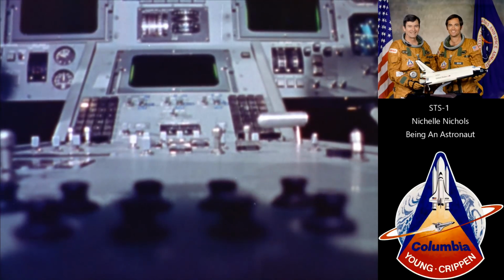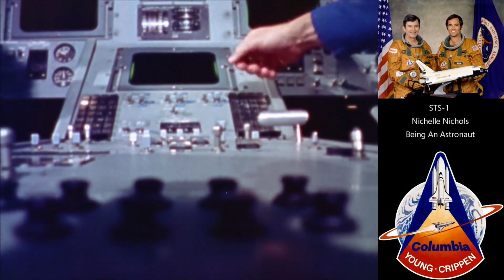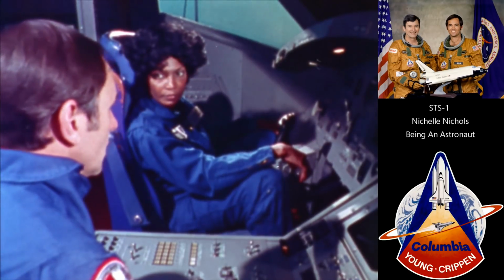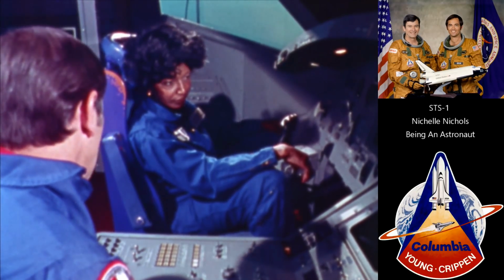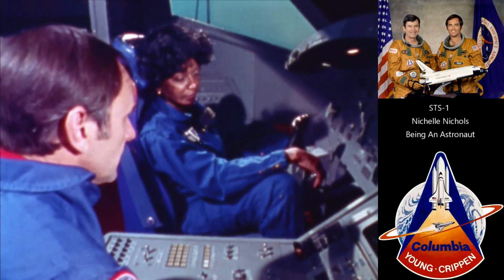One thing that's different about this vehicle is you notice we've got what we call cathode ray tube displays. We've got three of them. You don't see those in conventional airplanes because the need to display a variety of information with limited space isn't quite so critical as here.